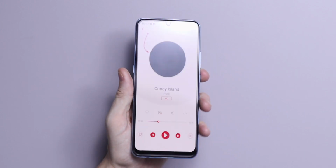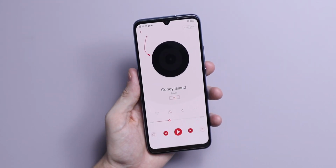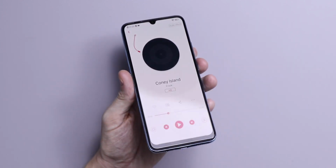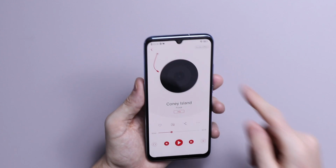Alright, there's very little low end. Obviously there's not much bass in it, but it's loud, it's clear, it's absolutely fine. Compared to the competition, very similar. It's just a mono speaker at the bottom, nothing comes out at the top there.